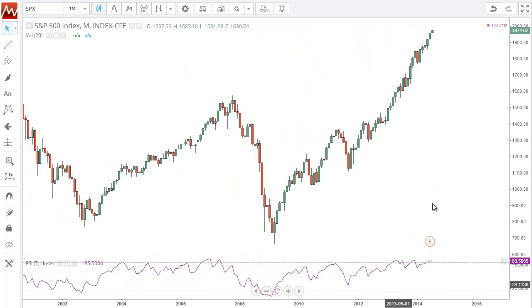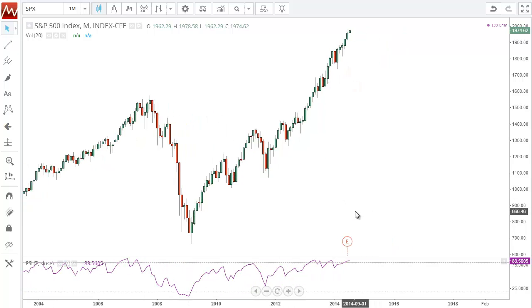Now, I'm not saying that it's going to collapse or anything like that. But my point is that when you look at the bigger picture and you see that a market is either extremely overbought or extremely oversold, in this case it's overbought here, you want to take that into consideration moving forward, right? So if you're long the S&P or you're long a lot of stocks that are in the S&P, be cognizant of the fact that on a monthly chart it is overbought.